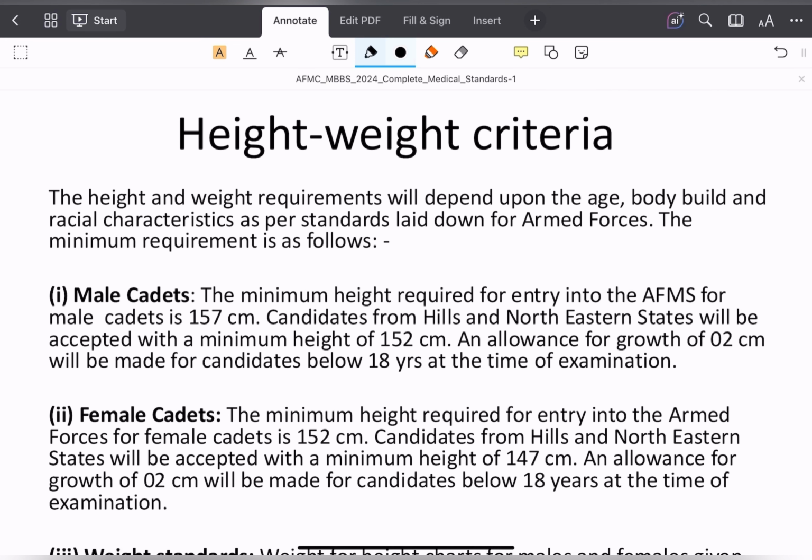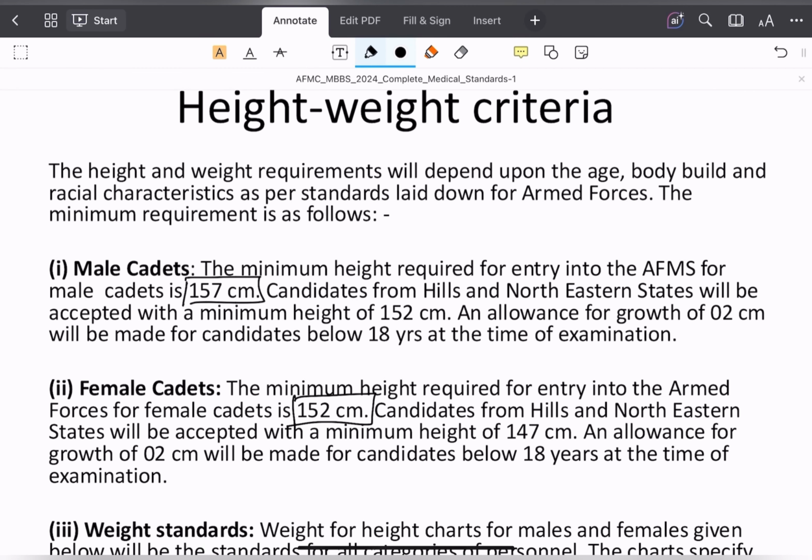Now let's talk about height and weight criteria. The minimum height required for male cadets is 157 centimeters and for female cadets it is 152 centimeters. You'll get a relaxation of 5 centimeters if you're from hills or northeastern states of India, and you'll get another 2 centimeter relaxation if you're below 18 years at the time of examination.